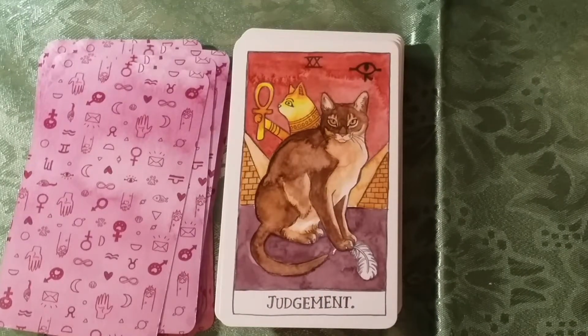Okay, next card. Number 20, Judgment. Here comes the judge. Upright. We are our own toughest critics. The judge, it turns out, is you. This card invites you to examine your choices and actions. A feather represents the weighing of souls in the final accounting. Are you where you want to be? If not, are you doing what you need to get there? Weigh the scales. How do you rule?